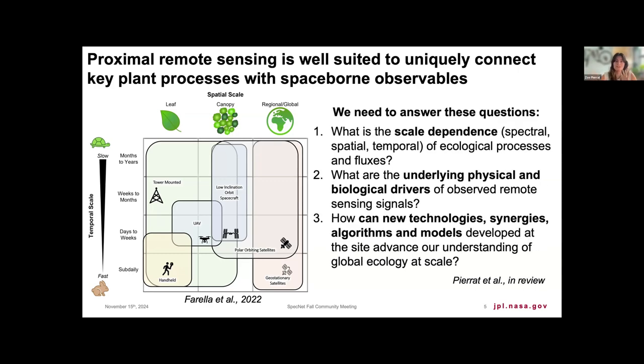So more specifically, we need to answer these questions. What is the scale dependence of ecological processes and fluxes? So the spectral, spatial, and temporal. This is also super relevant as we're thinking about the next generations of spaceborne instruments: if we want to monitor plant carbon uptake, what information are we missing when we have these trade-offs between spatial and temporal revisits from satellite observations, and what actually is the resolution that's necessary to capture the key ecological processes that are controlling these fluxes? Or how can we supplement that with models that can fill in the gaps for us? And again, what are the underlying physical and biological drivers under these remote sensing signals?